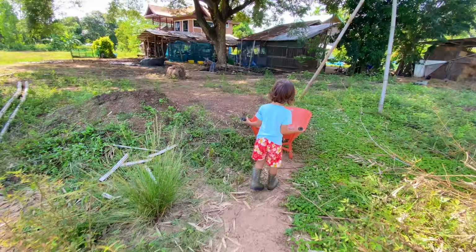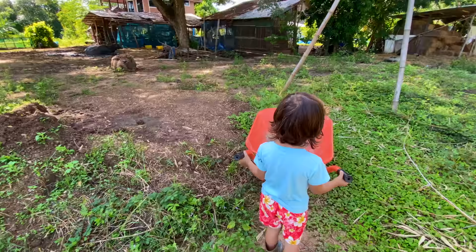We are going to bring hay for the buffalo and cow. So Tika is gonna help me this time. Are you ready? Let's go!